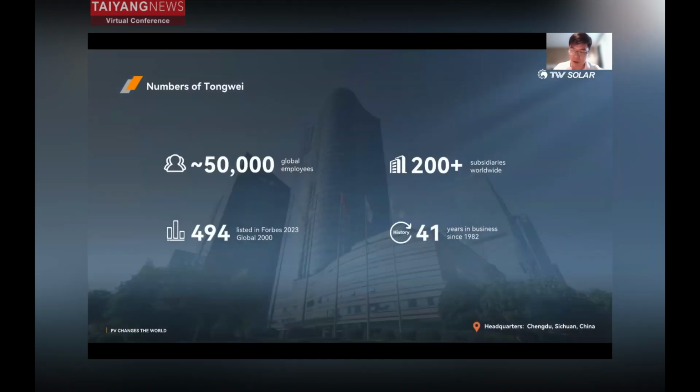Then about Tongwei, I would like to say that Tongwei is the biggest company in polysilicon and in cells in the world. And Tongwei has been established for about 41 years.